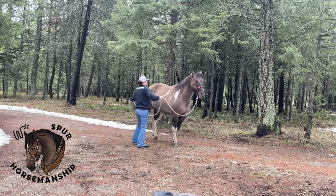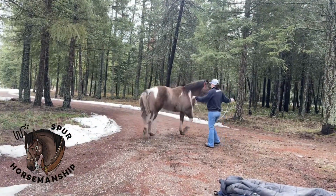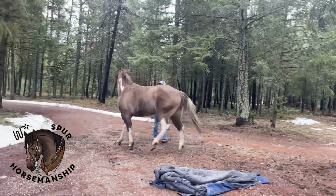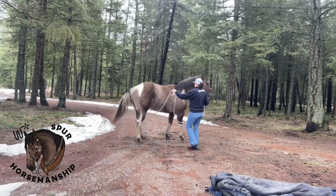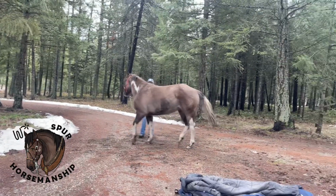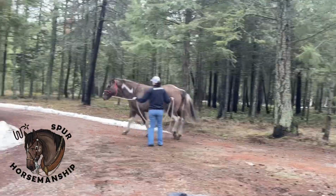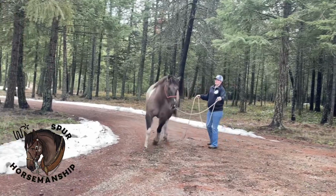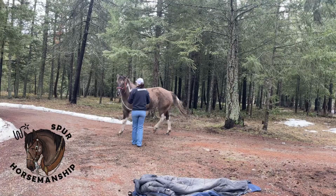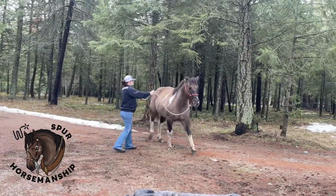You can see right here, she's focusing on that turnout blanket on the ground instead of focusing on me. Hey, we're going to kick that hip out and get her attention on me and what I'm asking her to do, versus what she wants to do and dwell on that object. And see, you notice here, she's starting to lick and chew. She's not balking at that anymore. There we go, she's starting to focus on me.